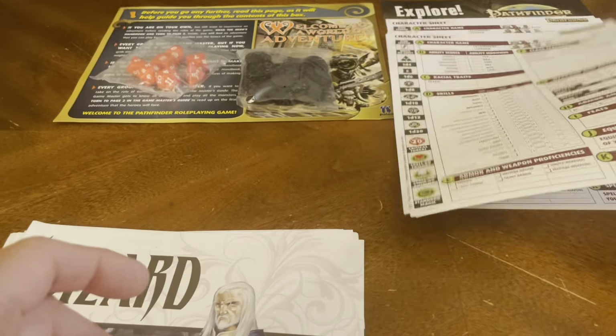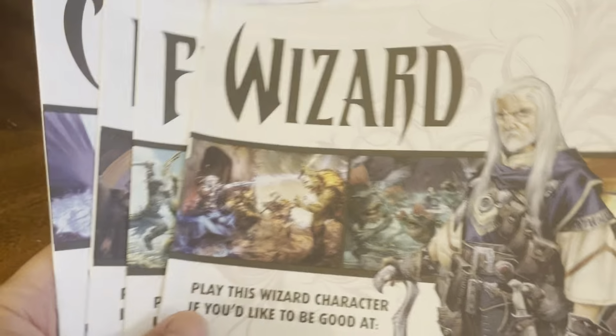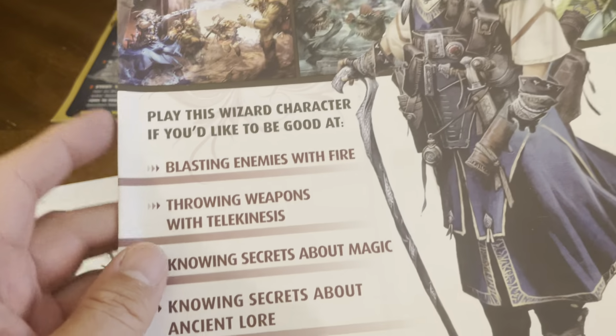And you get even a couple more. Put those in there like that. Then you have your pre-made characters. You have a wizard. So again, it tells you if you like it.